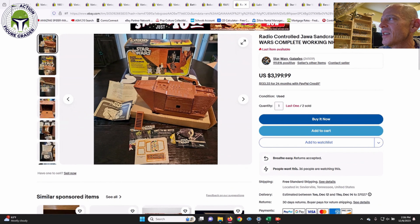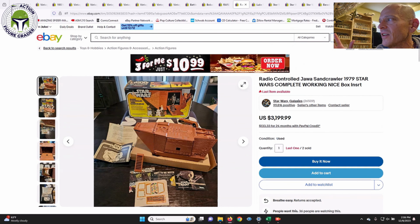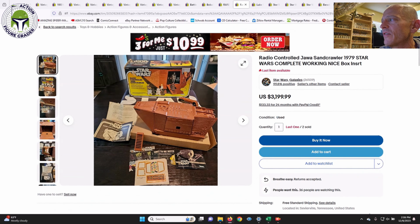Star Wars Galaxies is another seller that I see commonly. I've never bought from them, but they had apparently two of these radio-controlled Jawa Sandcrawlers, and two of them did sell. So he had three of them. And I don't know if you're getting the exact same item, so you need to make sure that if you decided to go after this last one he has available, that you get photos for the actual item that's being sold.